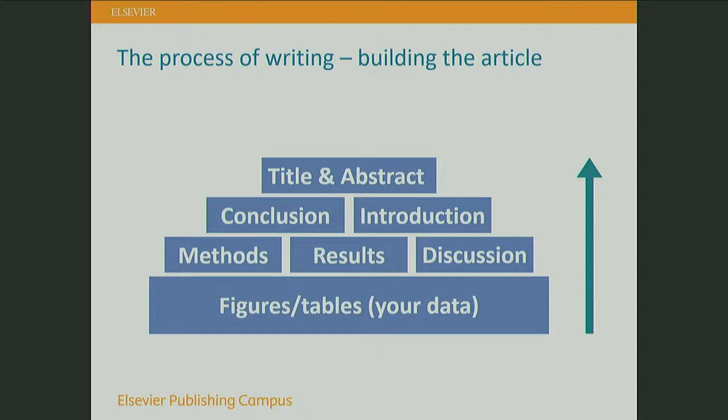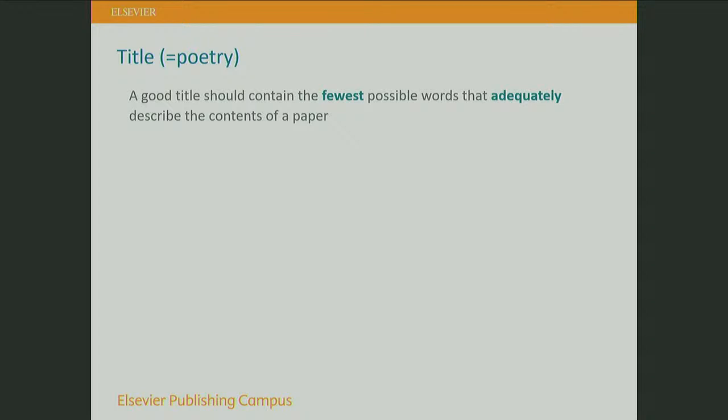You will start generating the body of the article by paying attention to figures and tables, and from there it's very easy to follow with the methods. You know the methods better than anyone else. You have been doing those experiments, so it should be easy for you to write the methods. And then from the methods, results should flow, and so on. I would advise you to leave title and abstract for the last moment, because again, it's really, really important to have them properly written. And you have a lot of space constraints here, so you cannot be as talkative as you would like to be. So you really need to pay attention to the title and the abstract. Title for me is like poetry. I heard a poet once saying that for him poetry was conveying the biggest amount of content with the smallest amount of words.